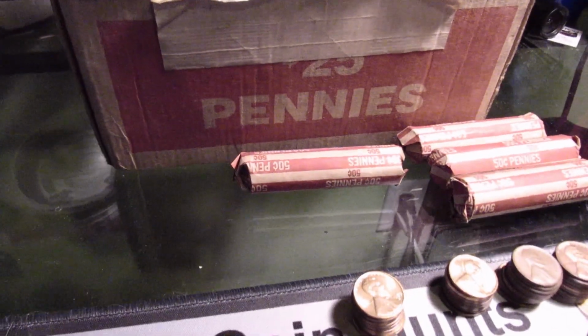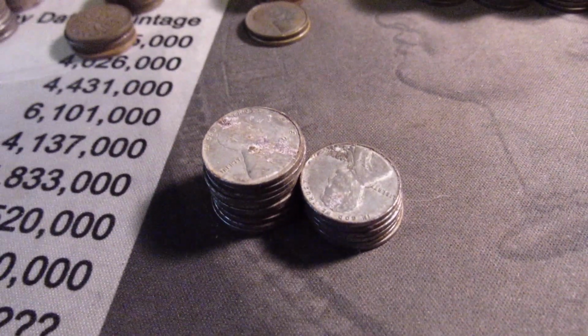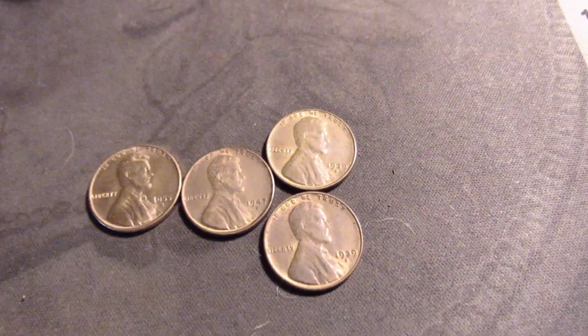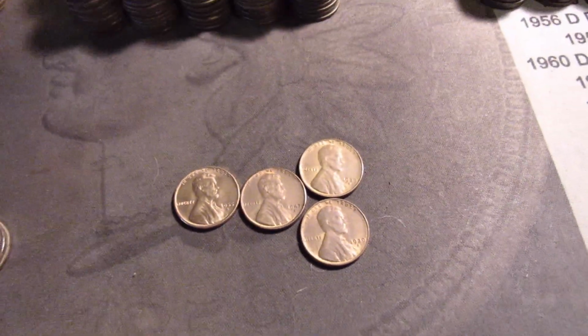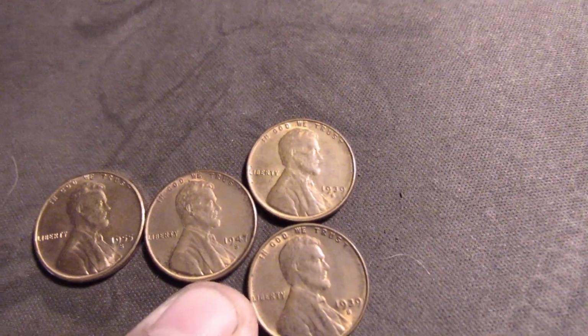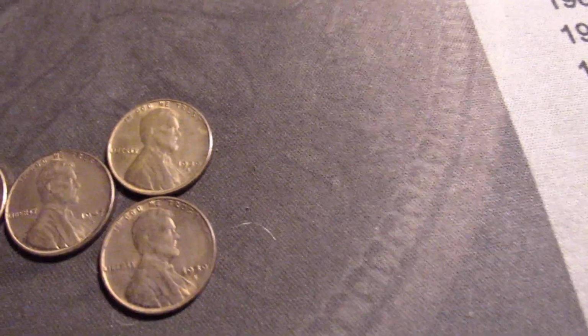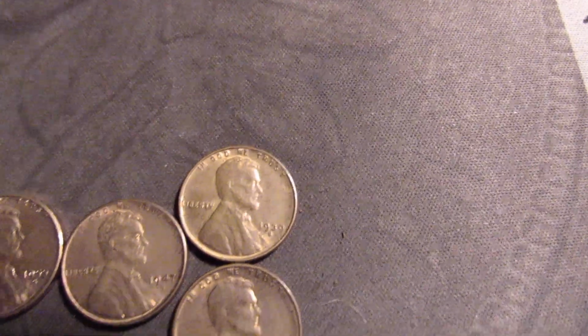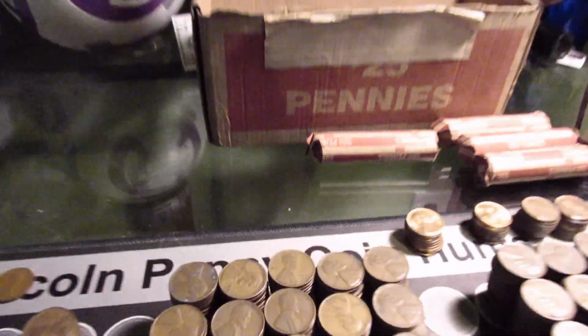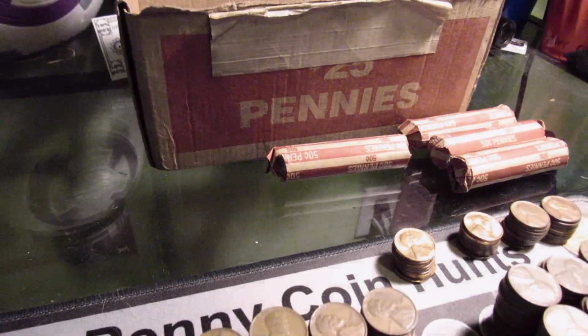The third roll with the steel cent ender had 16 steel cents in it. It's crazy, man. All these steel cents. And then the wheats, there was just these four nicer ones. All the other ones were just regular 40s and 50s. But here's a nice 55S, a nice 47S, and then two 1939S's. Both have that nice red to them. So that's cool. Let's get into the last one with the steel cent ender.